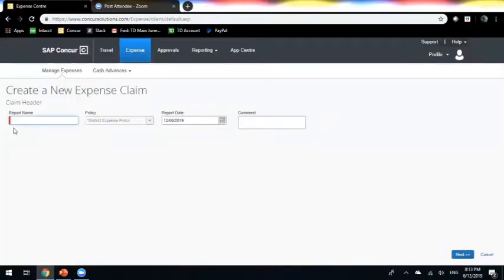The first screen you get is the title screen. This is where you would enter the information for the claim that you want to submit. So if I was to submit a claim for traveling to a deck meeting, I could enter deck number 1, travel and printing.